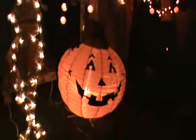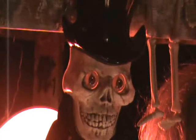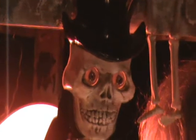And the Michael character, Michael vampire. And his foot. Skull dude, his eyes light up and they also move. He's motion sensored. Not sound sensored, apparently.